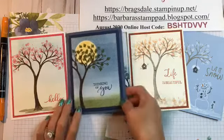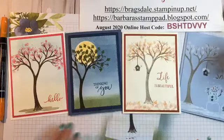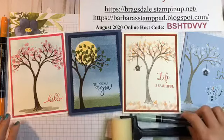So how do you guys like those? With the brayer, using some brayers and some ink.